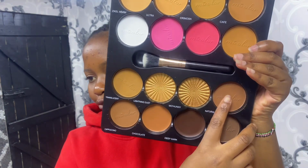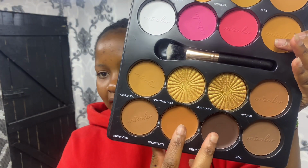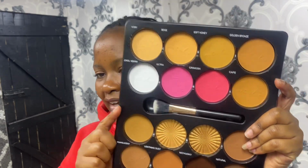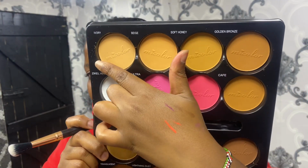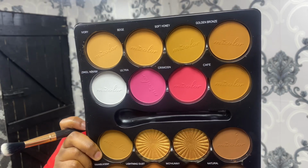Some here at the bottom, this and this, and then there are two concealers and two highlighters and a blush. It's a very ideal palette, and it comes with a brush. So I have these powders. I have two concealers, two highlighters, two blush. This is value for money. I think this is value for money plus.